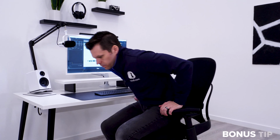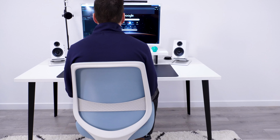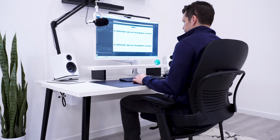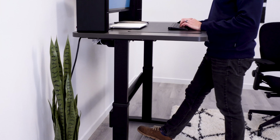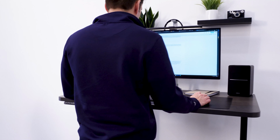My bonus tip is to take more breaks when you can, but I get it though, we're all tied to our desks. But finding a chair that you can sit in 12 hours straight without a break can be nearly impossible. The alternative is looking at a standing desk. Now, this will allow you to stand up from your chair, allowing you to stretch out and take these breaks while still working at your desk.